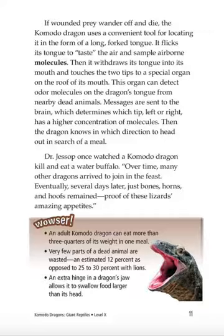Dr. Jessup once watched a Komodo dragon kill and eat a water buffalo. Over time, many other dragons arrived to join in the feast. Eventually, several days later, just bones, horns, and hooves remain. Proof of these lizards' amazing appetites.